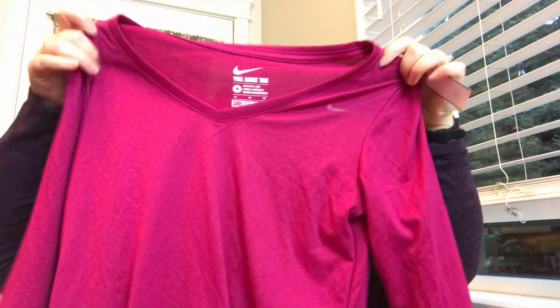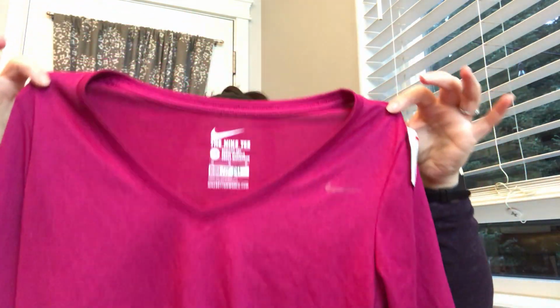So here's one of those other basic pieces. It's a Nike long sleeve shirt. Again, on its own, probably won't sell for much, but I will lot this together with some other athletic pieces and put them up in athletic lots.